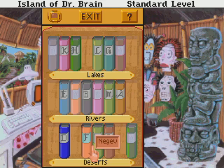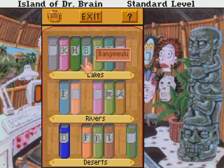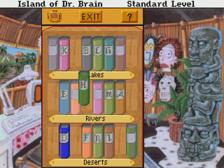If I'm seeing this correctly, it's not letting me zoom in further. Alright, let's see. Atacama. I'm not entirely sure what you are. What are you? Alright, you're a desert, so that one is right. Banjuelo. That's a lake. So which one of these is not a lake? Ah, got it.